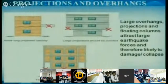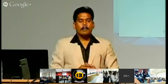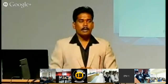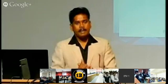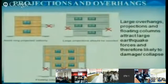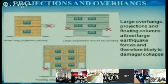Third one, during an earthquake, these external projections will fall down immediately. What external projections do we generally use? We use cantilevers and parapet walls. A parapet wall is called an unsupported wall. There is no reinforcement for that wall. So during an earthquake, during any kind of vibration, that wall will fall down immediately, and the cantilever will also fall down immediately. These projections react immediately during earthquakes compared to other structural elements. So they should be avoided in earthquake prone zones.